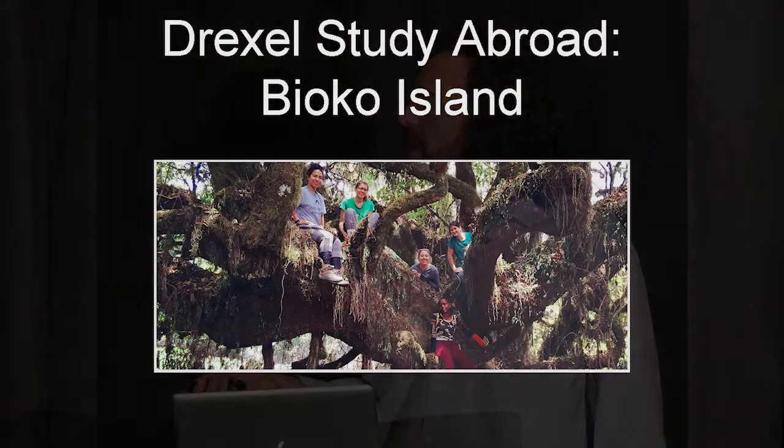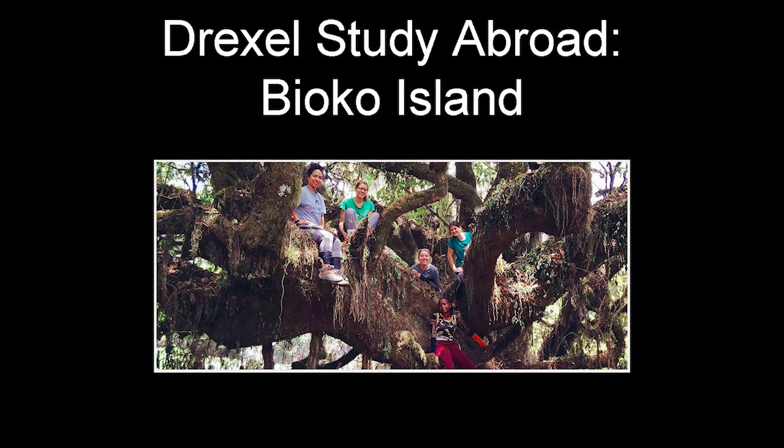And so we have a study abroad, so we bring undergrads to Bioko Island. And so they get to work with the students from the local university and then the Drexel University. And so they take field courses and they learn about the history of the island, but they also get to spend 3 months in Africa on an island. And so I found that pretty quickly, most parents don't want to send their kids to Africa. And so this is one of the few programs that you can do that. But the biggest problem we have is parents not wanting to send their kids to Africa.